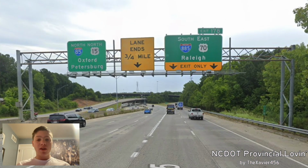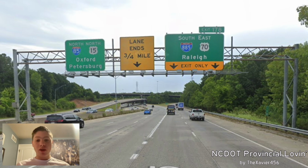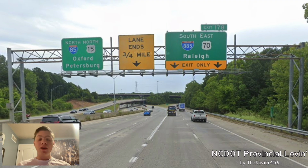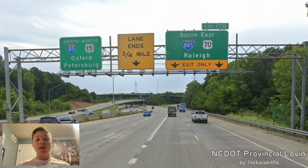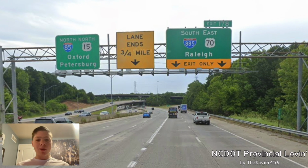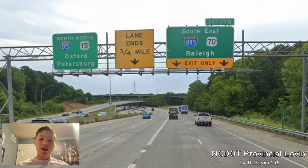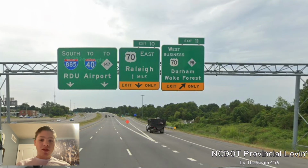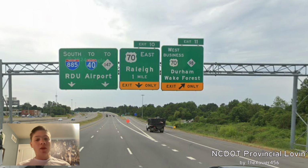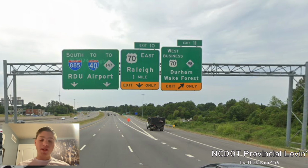So we're going to start on northbound I-85 and signed with North 15 for Oxford and Petersburg. That's a different secondary than we saw earlier, so that should instead be Petersburg and Richmond or something. But if you want to stay in North Carolina, just Oxford or Henderson even, and Richmond. And we're getting South I-85 and East 70 for Raleigh. So they're favoring US 70 here, and I think that is okay. And here we get the ramp to West 70 Business and NC 98 for Durham and Wake Forest. And coming in 1 mile, we get the ramp to East 70 for Raleigh. And that's pretty much the only control city we can put on 70.